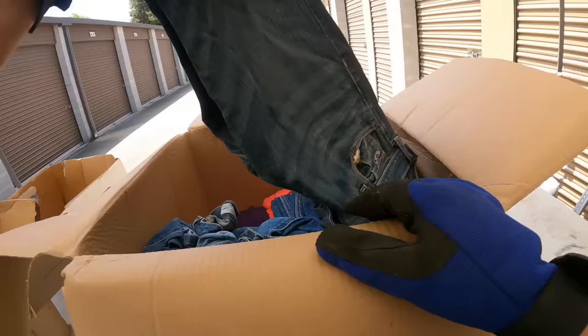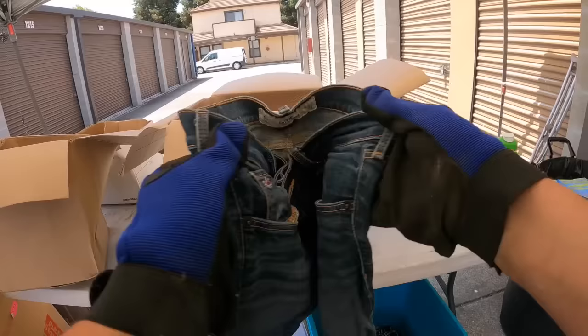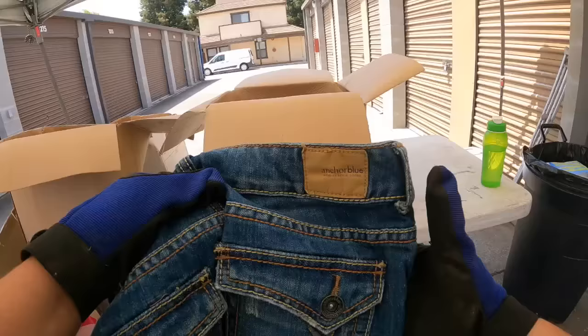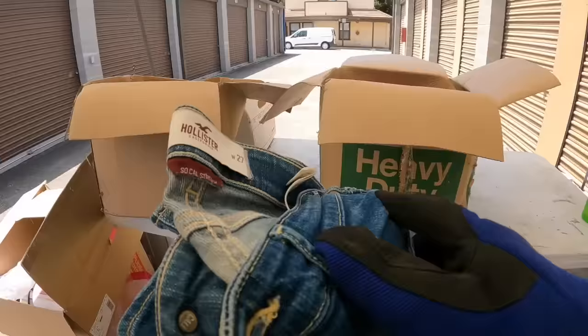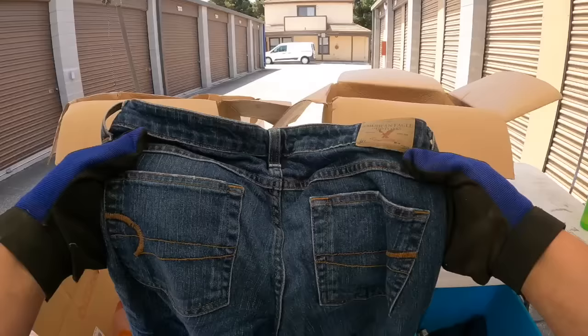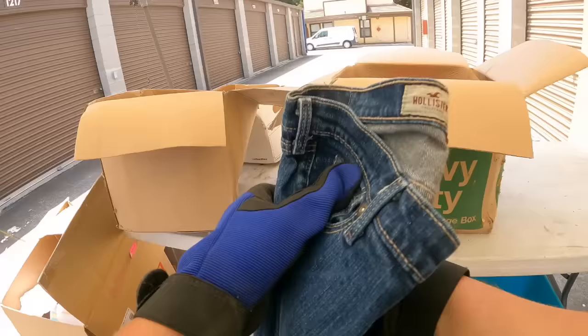Not that we don't have enough clothes at home. We got a stinking hoard of clothes. Here's Hollister. Nothing too great, but they are jeans. Jeans do sell better. Anchor Blue. This is nothing like super great. I'll let Jana go through them. Hollister's a decent brand. It's just not big value, but I mean, really, I'd prefer some Levi's, and that might be what we got here. Nope, Hollister. Another Hollister.